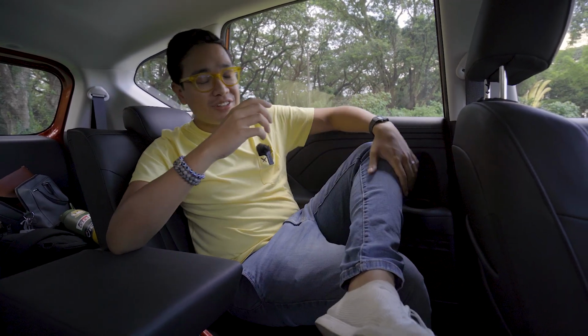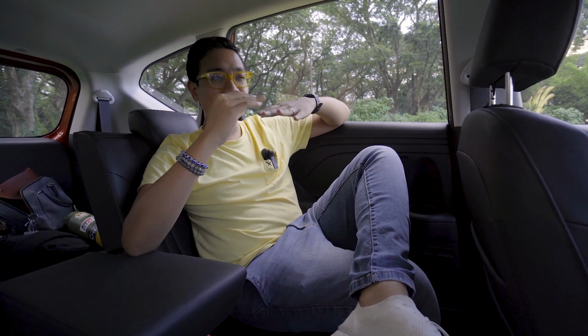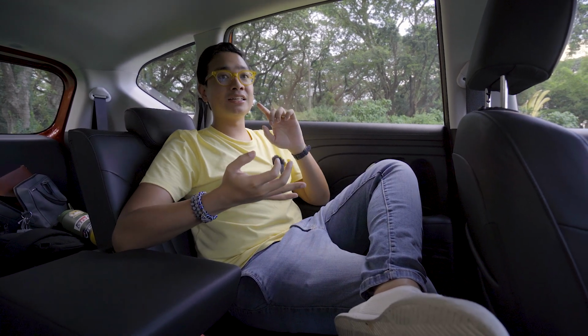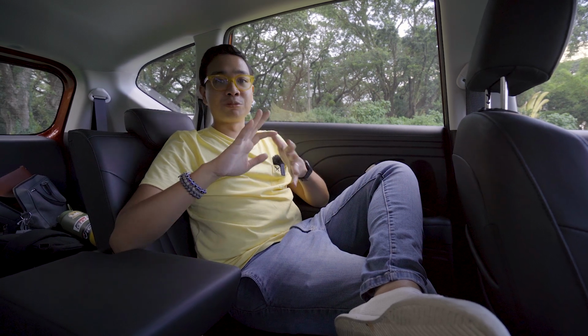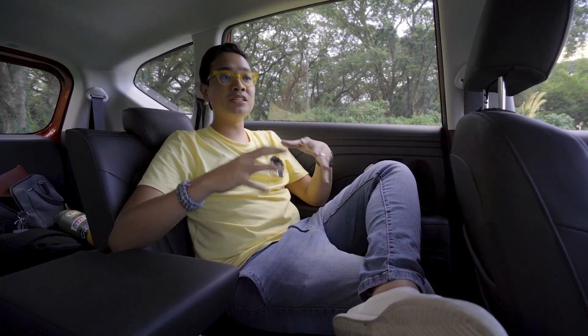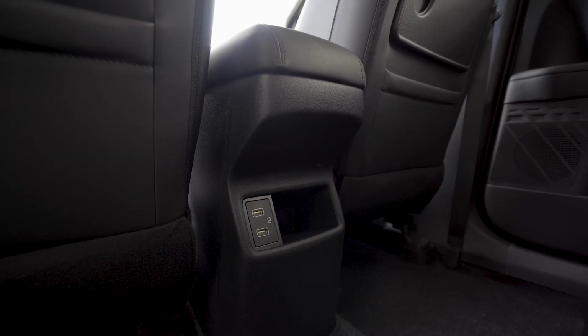The Hyundai Stargazer GLS Premium IVT retails for a very, very reasonable 1,288,000 pesos. That puts it in the same area as all the other top of the line models you can find in the Velos. Actually, I think the Expander and the BRV are more expensive than the Stargazer, and honestly, you don't get more. For me, this is the most bang for buck because you get so many features that you weren't even expecting, honestly, in a car in this class.